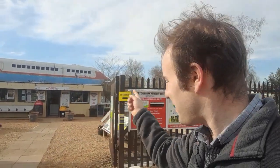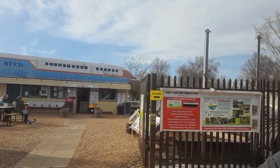Can't miss the first exhibit. I've seen it a lot from the East Coast Main Line. This is a Hovertrain. This is part of an experimental Hovertrain which ran in Cambridgeshire. So let's go and see the 47s and then we'll have a proper look around the site.